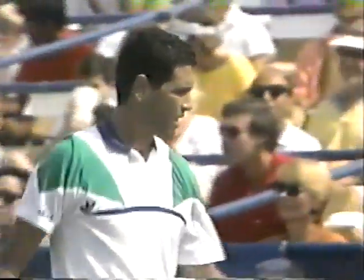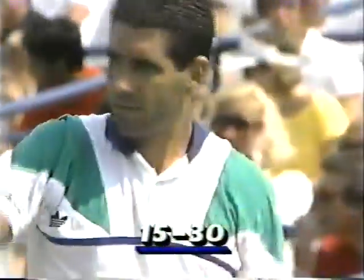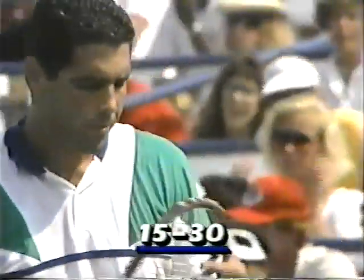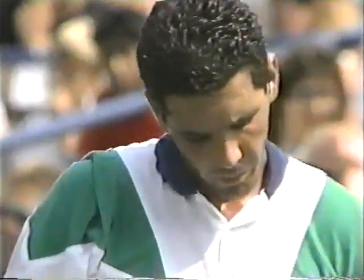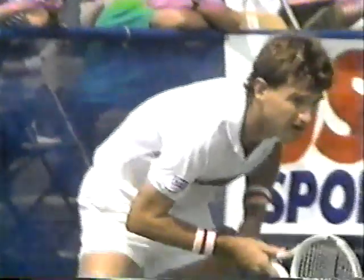Krickstein talked earlier this week about the importance of getting a seed at the Open. And if you don't get one, you could draw Lendl or Wilander in the first round. Certainly in a two-week tournament, you want to have that placement. 15-30.